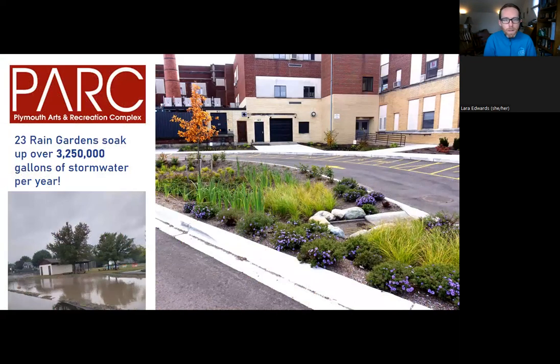At the start, we talked about park a little bit. Plymouth Arts and Recreation Complex, it's where our headquarters are located. Last year, we spent a whole lot of time building 23 rain gardens across the site, and we had 600 volunteers, maybe some of you on the call, that helped to plant those gardens. Bottom left photo is showing the largest garden after the June rain event, that massive flood-causing June rainstorm. You can see it filled to the brim with water. These gardens together soak up over 3 million gallons of stormwater every single year, an incredible contribution to flood control here in the Southeast Michigan area.